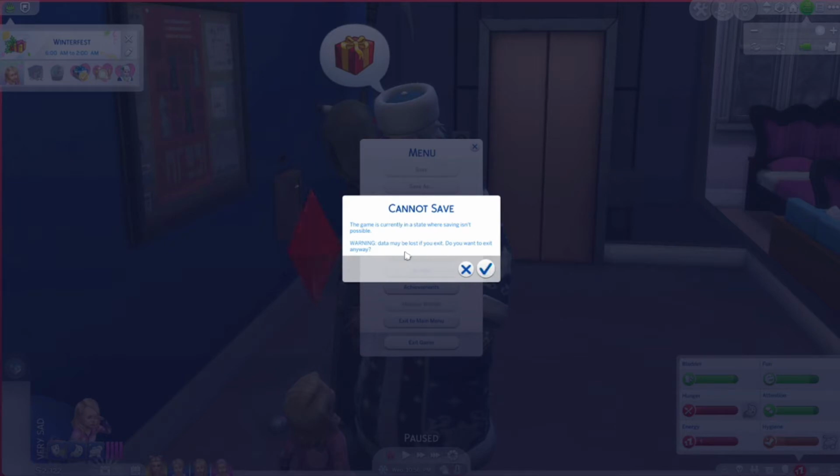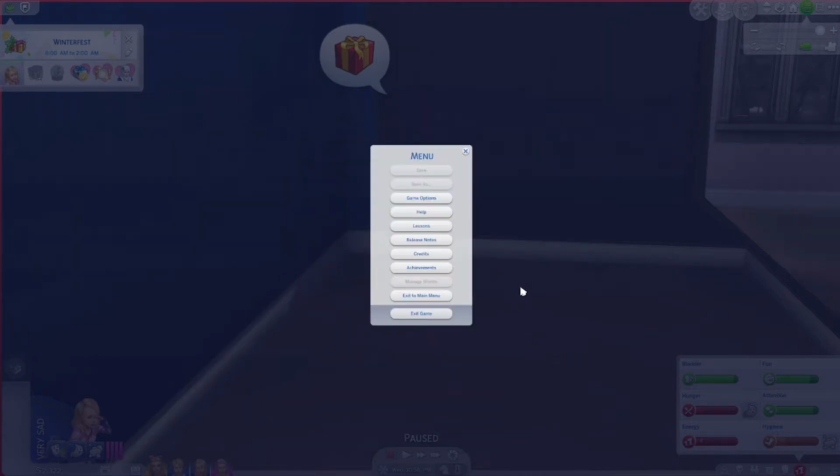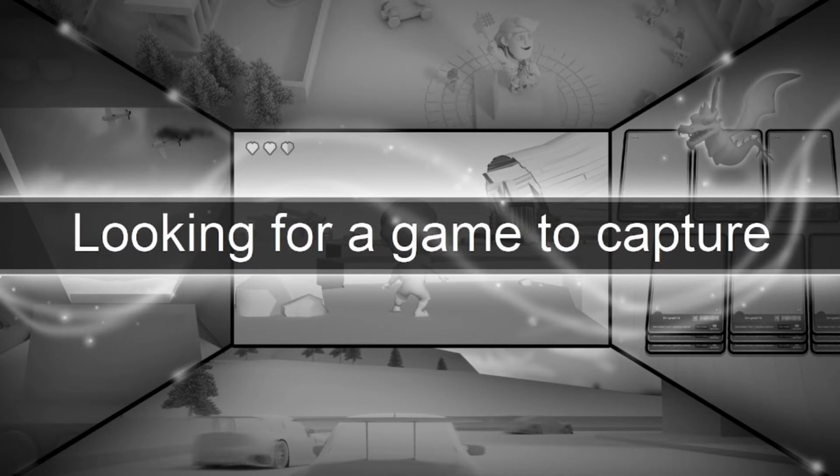Cannot save. Game is currently in a state where it isn't possible. No! Data may be lost if you exit. Do you want to exit? Yes, yes. I cannot. Oh my god, I cannot deal with this. Oh my god, no. I cannot believe she died of embarrassment.